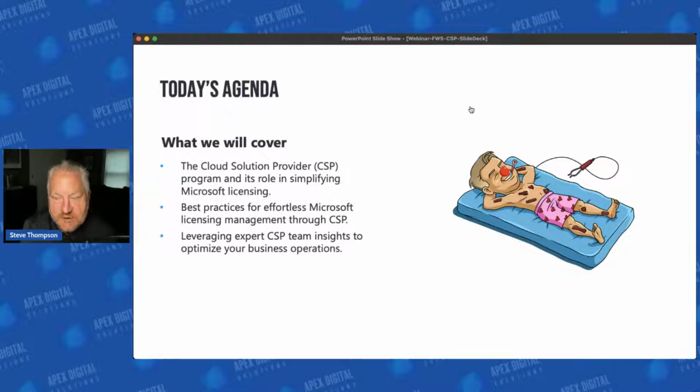And then we're going to talk a little bit about the beyond CSP, NCE engagement, some different things that the partners bring to the table. So, partners' ability to help customers navigate licensing, as well as add support, add expertise.